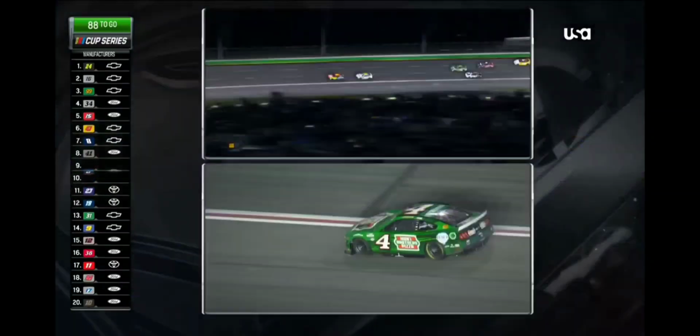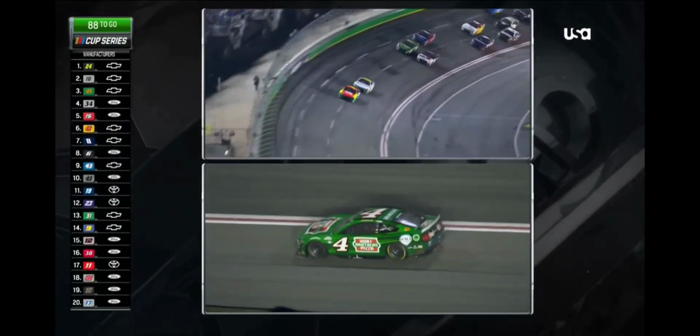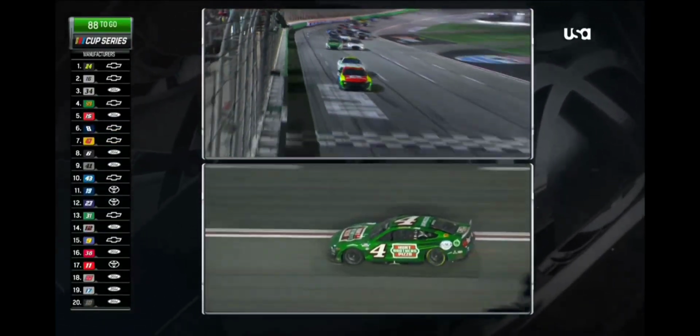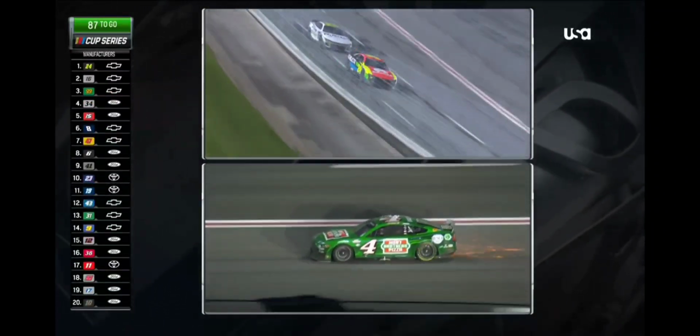Leaders in turn 3. Yes, they are. William Byron still controls it. They've gotten a little bit of distance off the 3rd spot. He and A.J. Allmendinger are all 4. I think the field thought they were probably going to catch a yellow there. William Byron leads. A.J. Allmendinger second. It's about 10 car lengths back to Daniel Suarez and Michael McDowell.